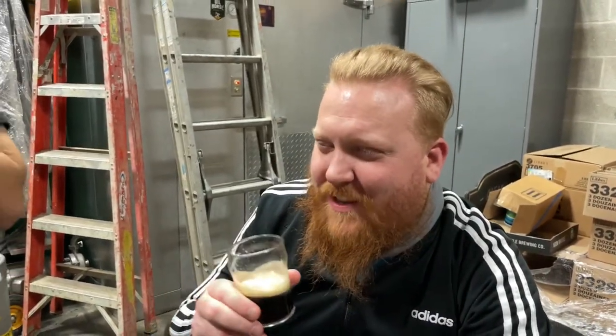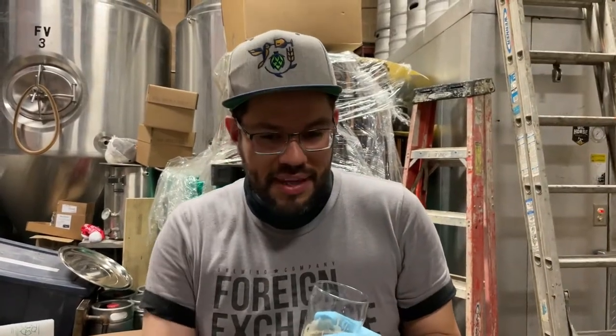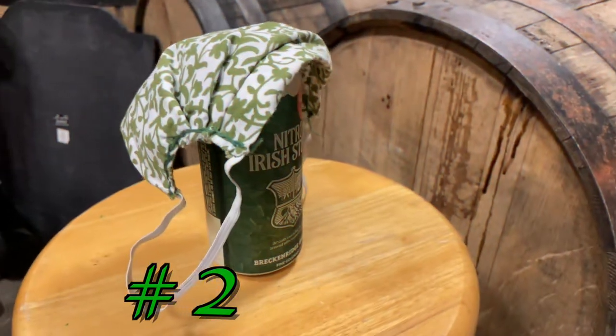What do you guys think this one is, honestly? This is delicious. It's refreshing, clean. It's not as creamy as I would expect, but it's also hard for me to guess because I haven't had two out of the three.